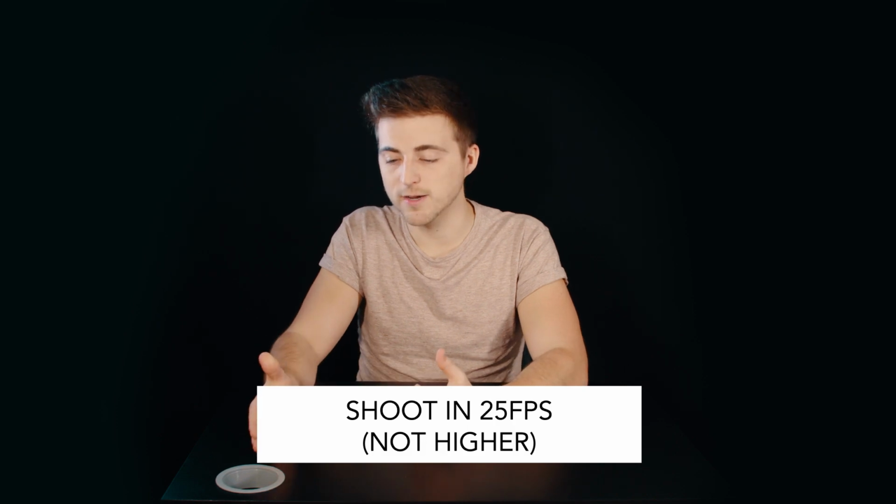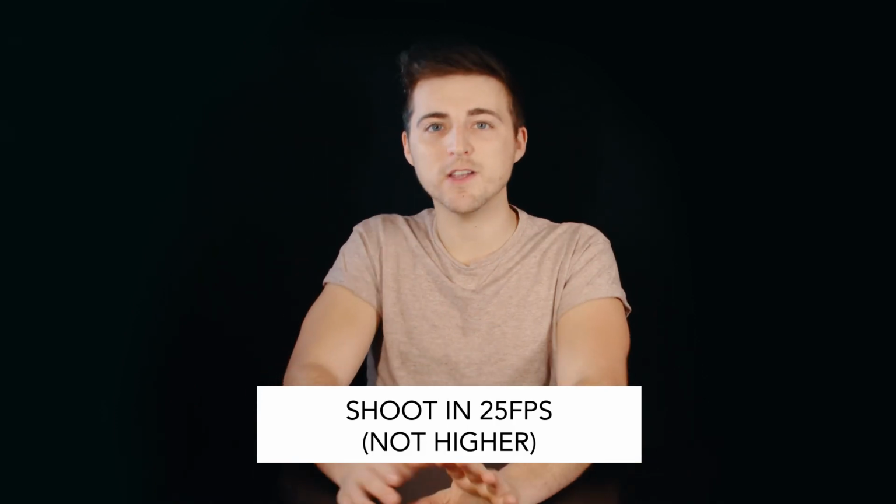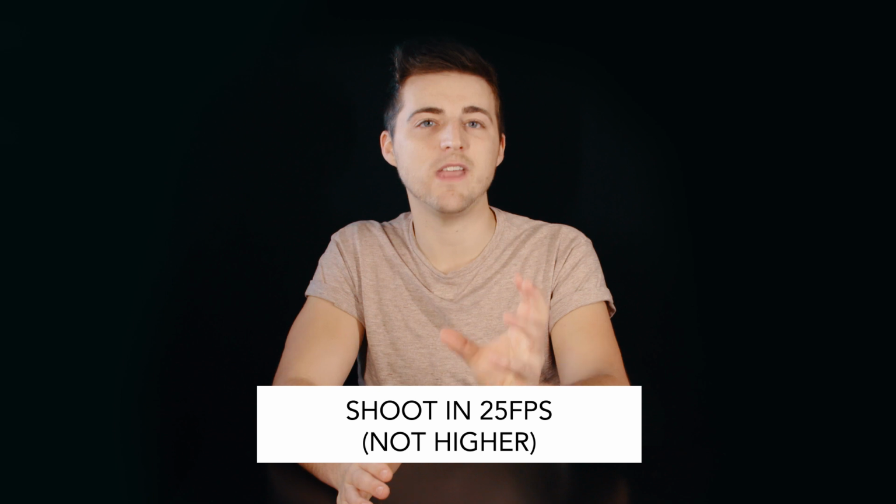So the first setting is frame rate, and typically if you're shooting dialogue, then you're going to be shooting in 25 frames per second anyway. But if you plan on using slow motion and using higher frame rates, consider not doing this, because if you use a higher frame rate of around 60 frames per second, then your shutter is going to block out more light and therefore your shots are going to be darker. So consider shooting in 25 frames per second if you want to use all of the available light.